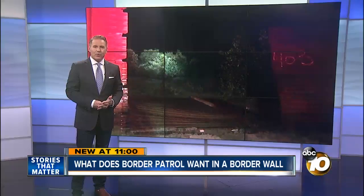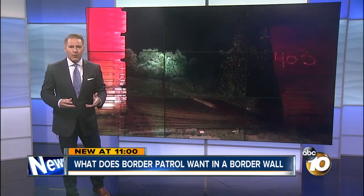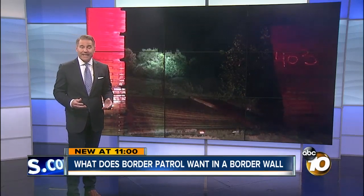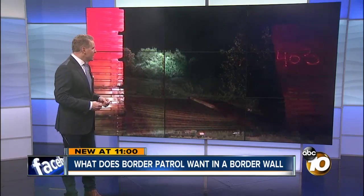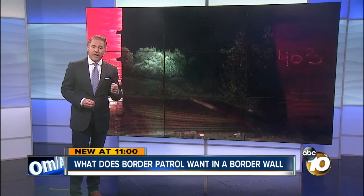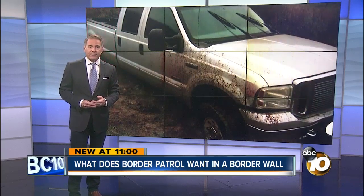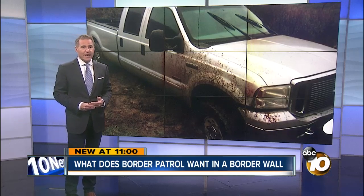And just tonight, Border Patrol sent us these pictures. They tell us the first picture shows where the border fence in Campo was cut again last night and then pushed back into place to try and hide the breach. The red marks that were below there were the tracks leading north. Agents followed the tracks with dogs and later found this Ford pickup truck and 24 illegal immigrants hiding in the bushes.